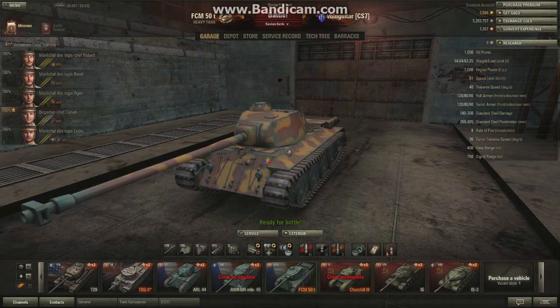So is it for you? Man, I don't know. I mean, $50 is a lot of money to spend on a tank that you're going to find a lot of frustration with. It used to be amazing. Before patch 8.7, I would say, hands down, this was one of my favorite tanks. I absolutely loved playing this tank. I made a lot of money.